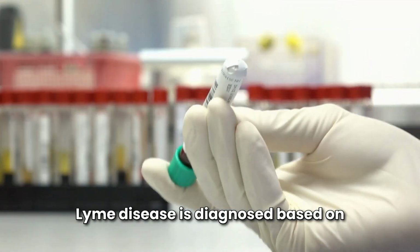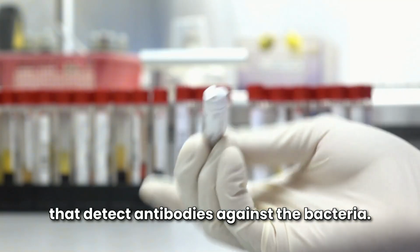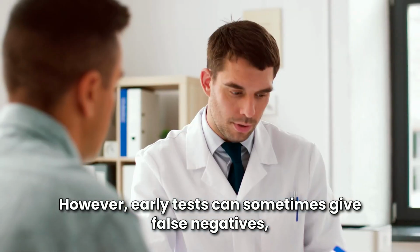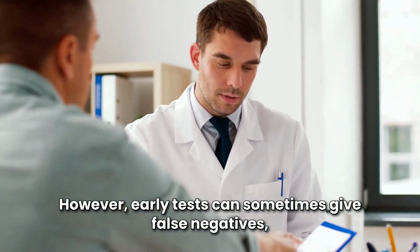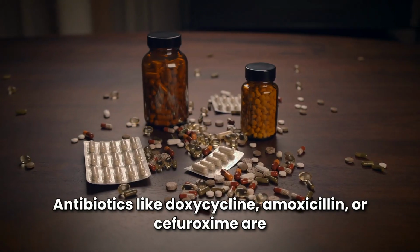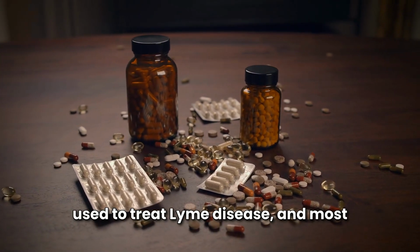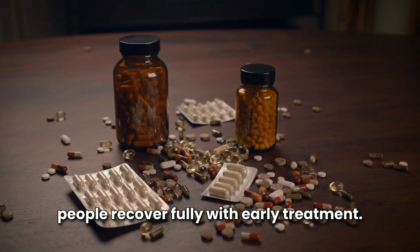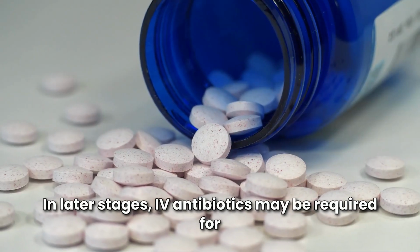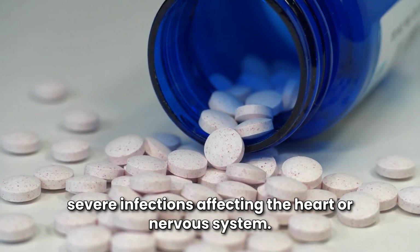Lyme disease is diagnosed based on symptoms, tick exposure, and blood tests that detect antibodies against the bacteria. However, early tests can sometimes give false negatives, so doctors often diagnose based on clinical signs. Antibiotics like doxycycline, amoxicillin, or cefuroxime are used to treat Lyme disease, and most people recover fully with early treatment. In later stages, antibiotics may be required for severe infections affecting the heart or nervous system.